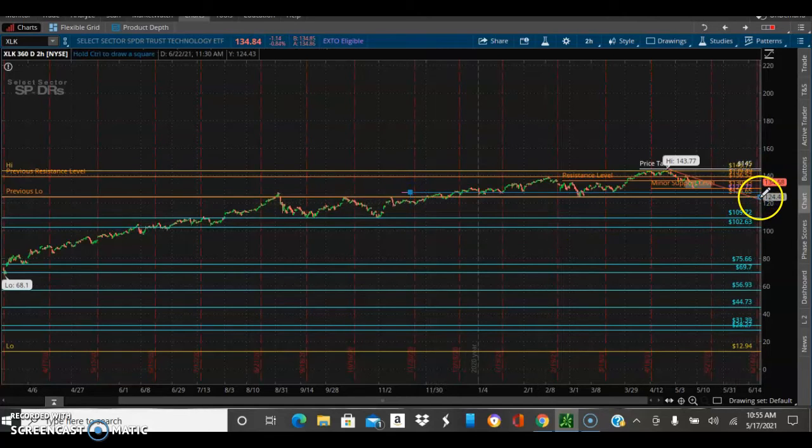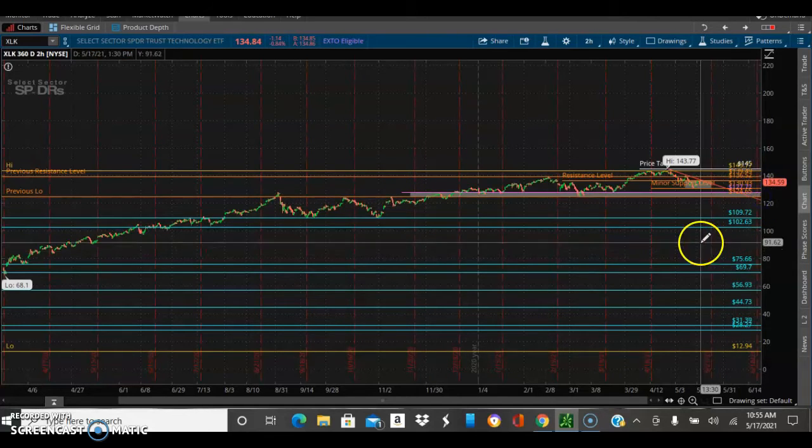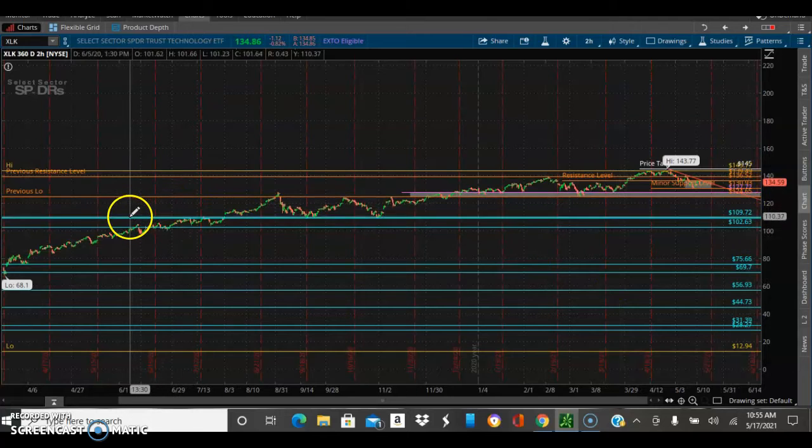Supply zone down here. Another supply zone here.